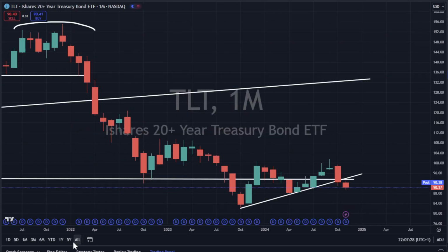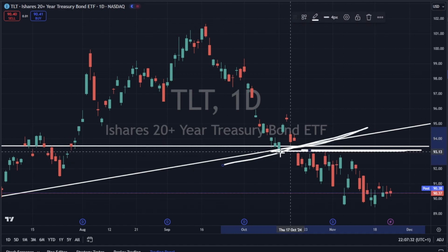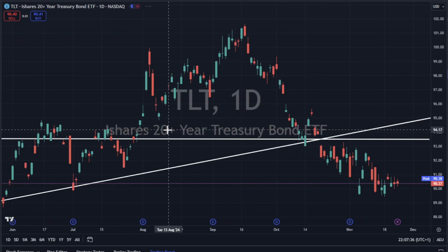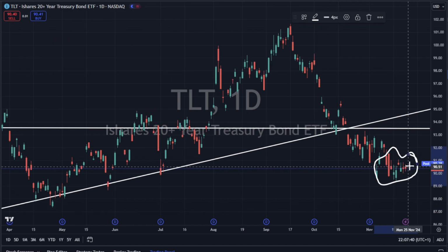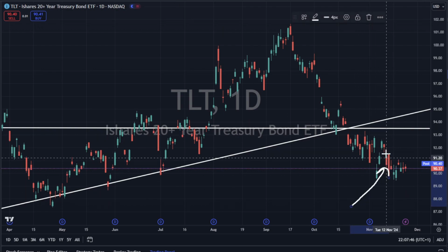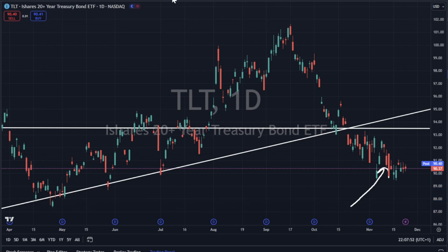TLT bond prices are moving sideways underneath a ton of resistance. Is this going to work its way on up? I don't see evidence in the candlesticks here of that being true. It looks like it wants to fall down. I'm using the big, large selling pressure candlestick here, and then the small little cluster. It's almost like an inverted flag pattern.